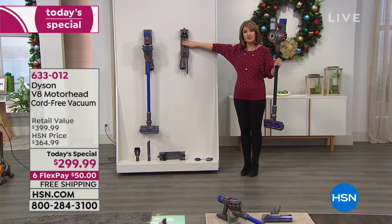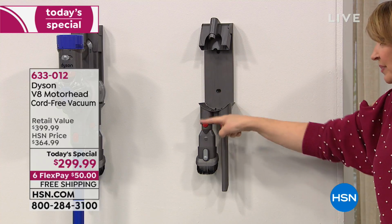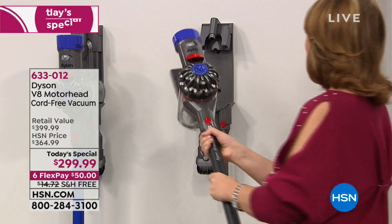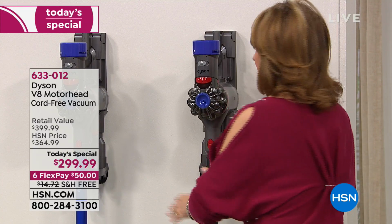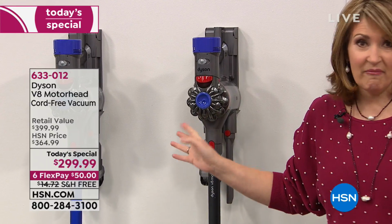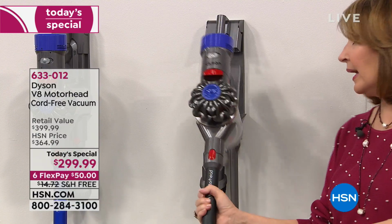So you don't have to use a docking station, but it is included, and you can see your tools can be hung here as well. Now, what we do is you just pull it into its little parking spot, and I'm done. That's it. Right? Weighs 5 pounds, cinch, piece of cake. When I'm ready to vacuum, I grab it and I go.